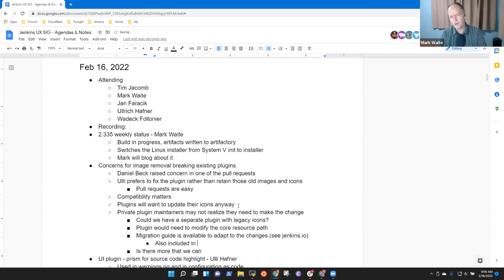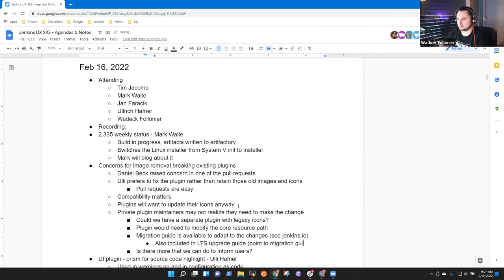Yeah, see, we usually do the LTS upgrade guide focused towards users, so this one might be somewhat of an exception. If we put it in the LTS upgrade guide saying, hey, look, this is part of UI modernization and go help modernize your private plugins. Yeah, so users of private plugins may need to update their image location. See the migration guide. Okay, so fine. Forget about what I said.